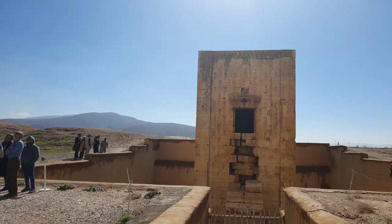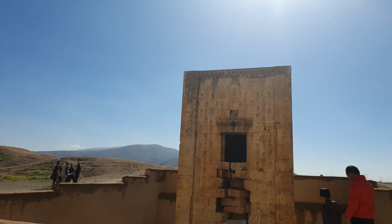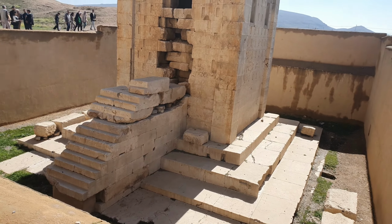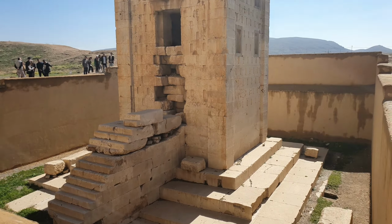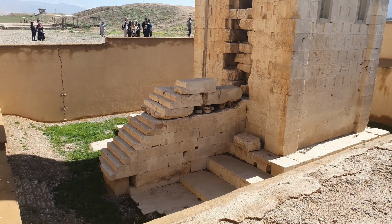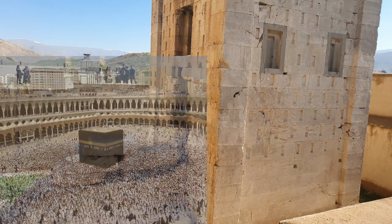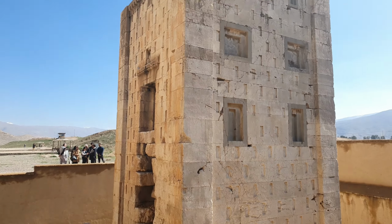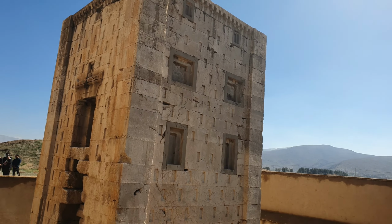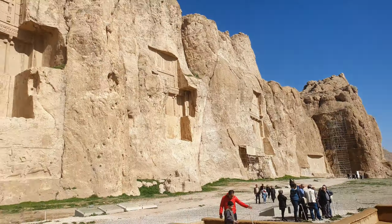Behind me, you'll see the Kaaba of Zoroaster. This is a sacred place for Zoroastrians. Some people believe Zoroaster, the prophet, is buried over here, but there is no historical clue confirming this theory. Something like the Kaaba of Islam. It is sacred. It's actually really huge. You can see from the people standing over here. It's actually the same size as the building I'm living in. All the people over here are beautiful.